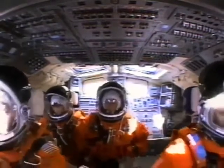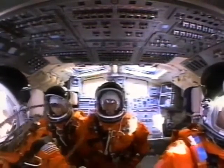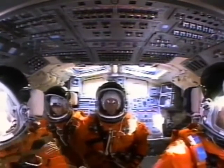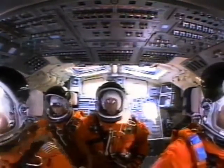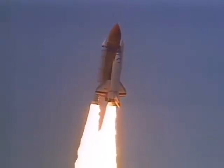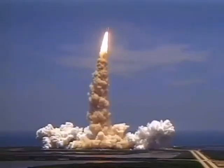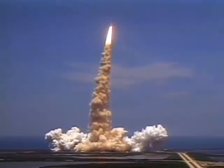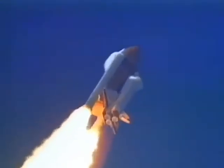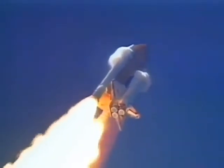You can see the vibrations inside at liftoff. It appears pretty violent. But that happens pretty rapidly, and then we start feeling the onset of Gs. We go from 1 to 3 Gs in the first couple of minutes of the flight up until the SRB separation point. When the SRBs separate, we can see a flash inside the cockpit, and we can also feel it.